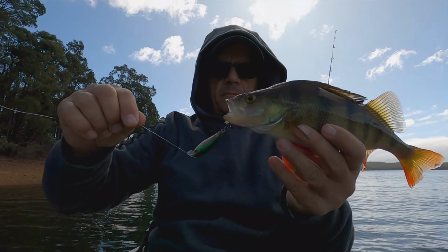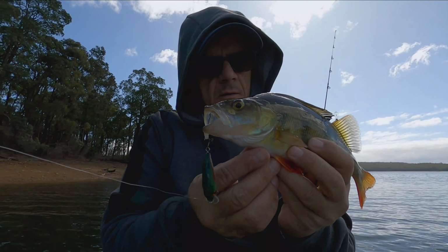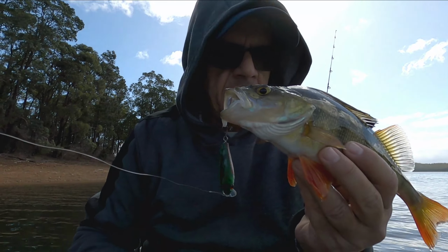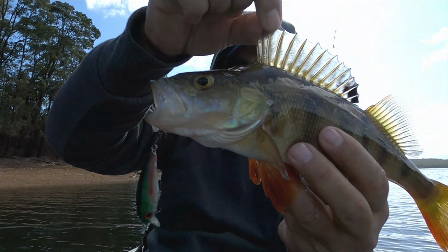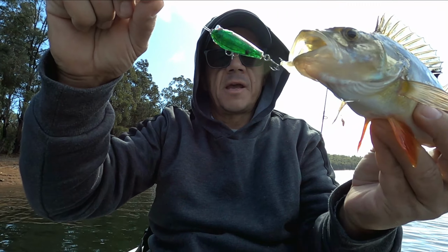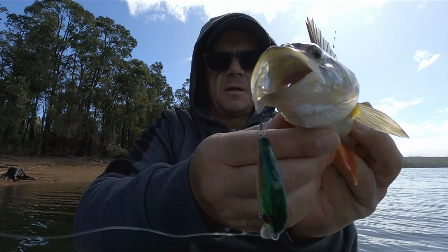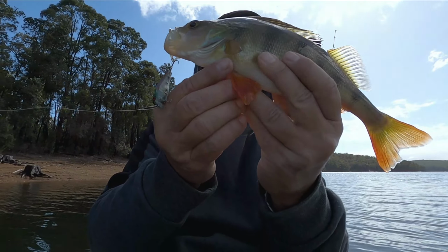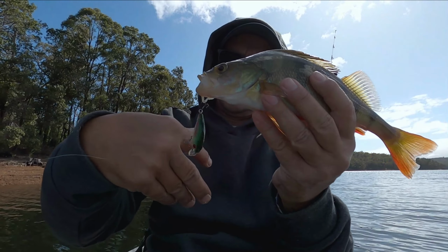Awesome, mate. There you go, Wellington Dam redfin perch. Yeah. Razor edge lure. Scout 45. Does the trick, as always. Nice.